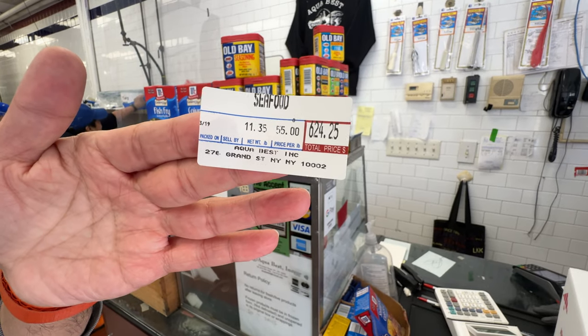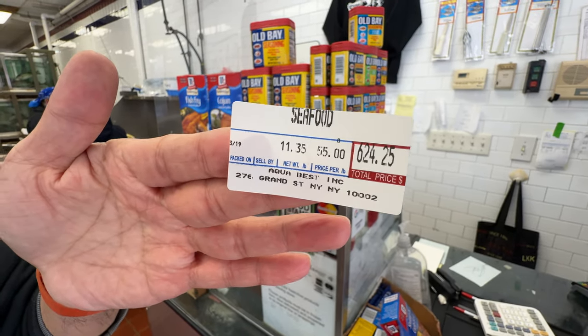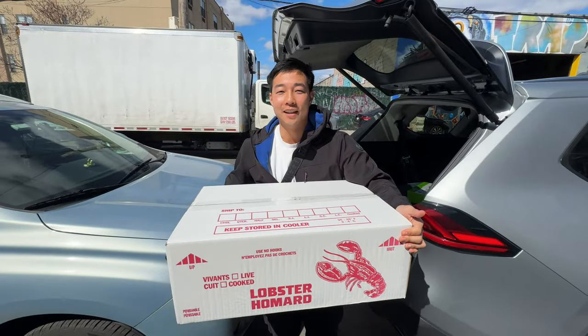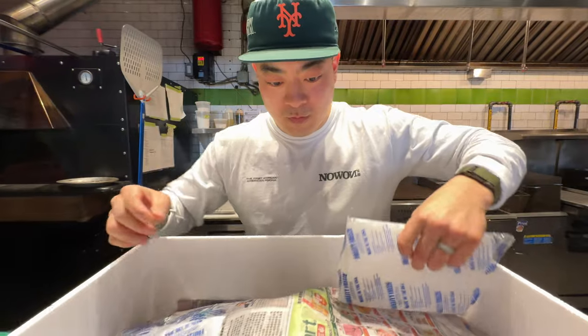All right, if you guys are ever wondering what the ticket price of an 11.3 pound king crab is, there you go, $6.24. We are at Nohwan Bushwick. We have our 11 pound king crab here. We're about to deliver it to the chef, and let's see what he can make with it. Still a little grand reveal.